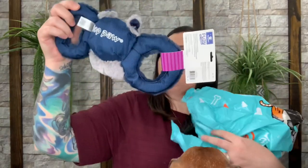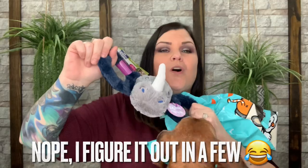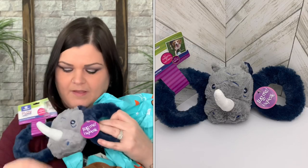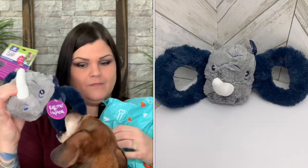Here is, ooh, it says tug me, I squeak, and it looks like an elephant. Oh, when you pull hard, don't fall off my table. And then I think maybe it'll squeak. Ooh. There's a big squeak in that one, huh? Okay, sit down. We're going to need to come up with a different setup here because I'm just so afraid you're going to fall your little happy butt off my table.